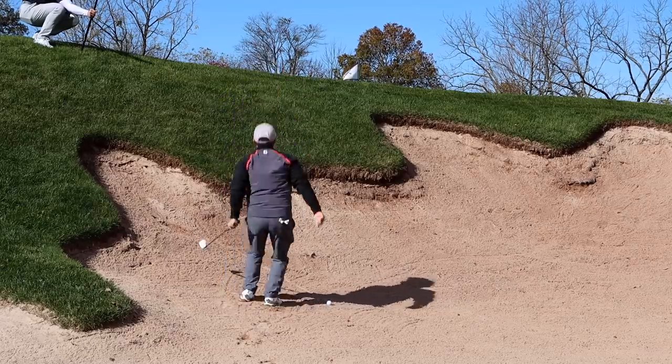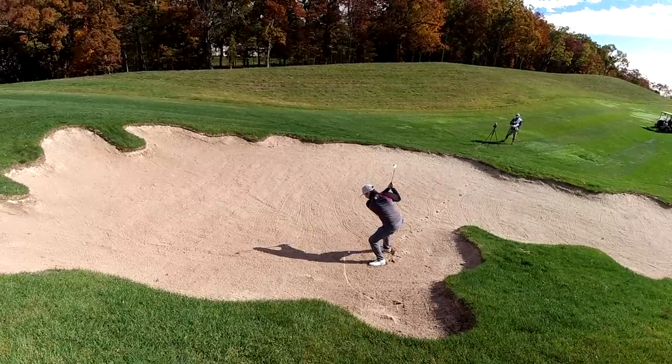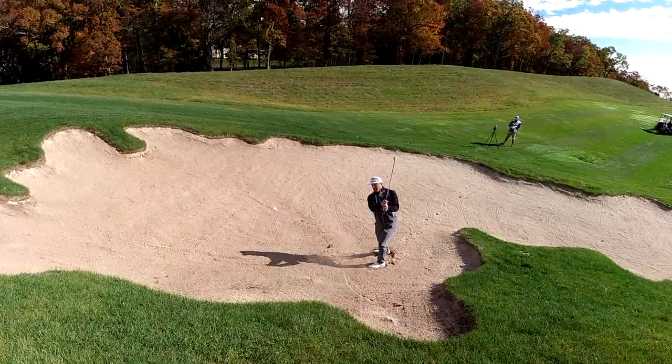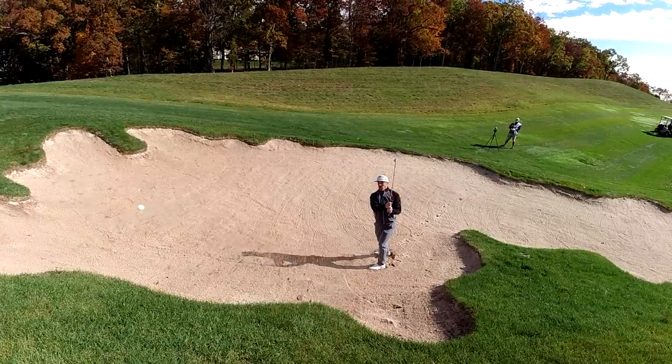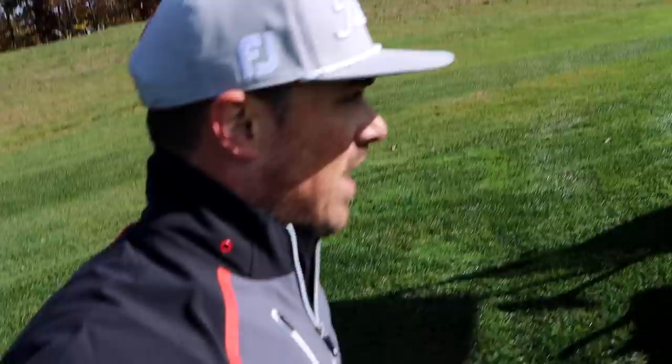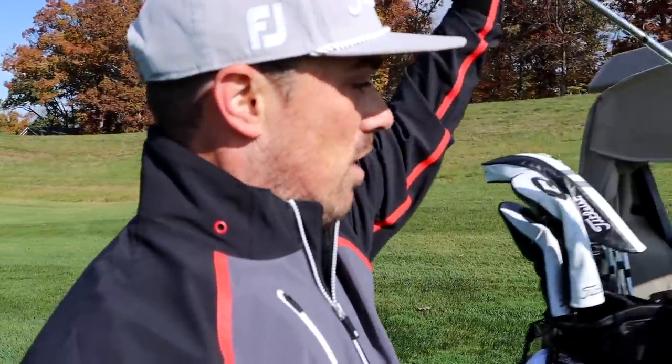Hey, what did I say, guys, about a hole ago about how deep these bunkers are? Here we go. I was so focused on the height that I had to get out of there that I didn't realize how heavy that sand was. It just stopped the club dead. But at least I'm out of the trap.